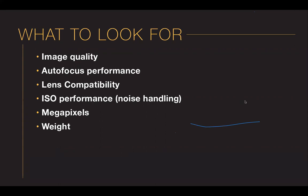So when you're looking at features, you probably want to look at what the image quality is going to be on it. Just Google the camera you're interested in. You can look at Flickr for people that are shooting with the camera you think you might want, and see if the quality is up to par with your standards.